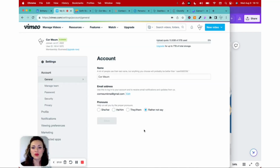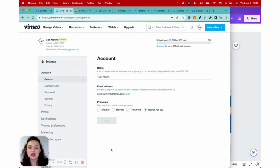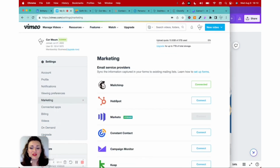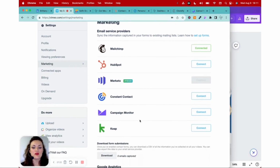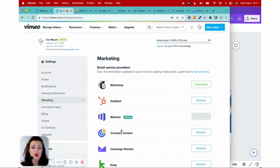One of the key things about Vimeo, if we go into our settings over here, so if we go to our account and come down to settings, and we check out here on the left, what we are able to see is that we can go into some different things like marketing, and we can have this particular Vimeo account synced to our other accounts like MailChimp, HubSpot, Marketo, and all of these different ones here. That's super, super helpful because it makes it so everything is harmonized across all of our different platforms. In this case, I have this particular Vimeo account connected to my MailChimp account, which is where I have all of my newsletters coming from.